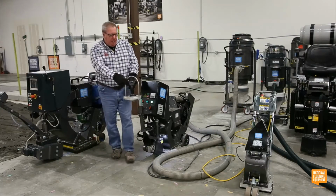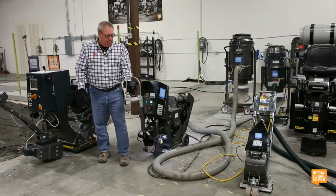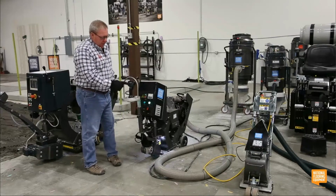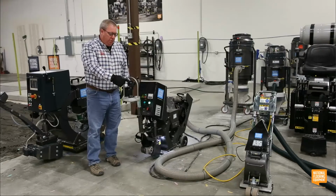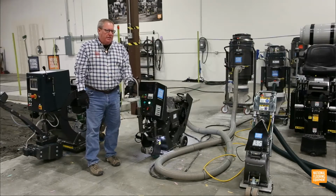With that being said, this has a trigger which starts the machine moving. When I pull the trigger, it starts moving with my finger. And then I have two buttons. One of them is my reverse button. The other is my overdrive. That overdrive button actually bypasses the pot switch.